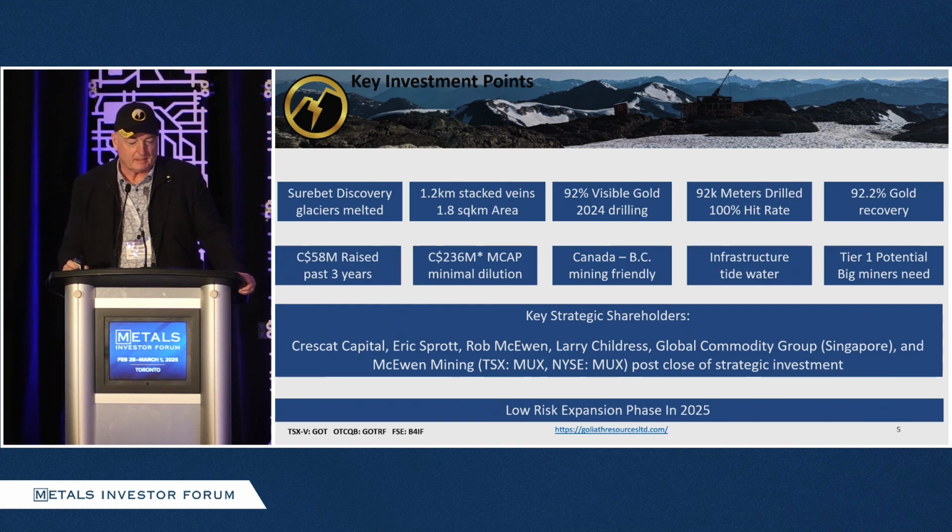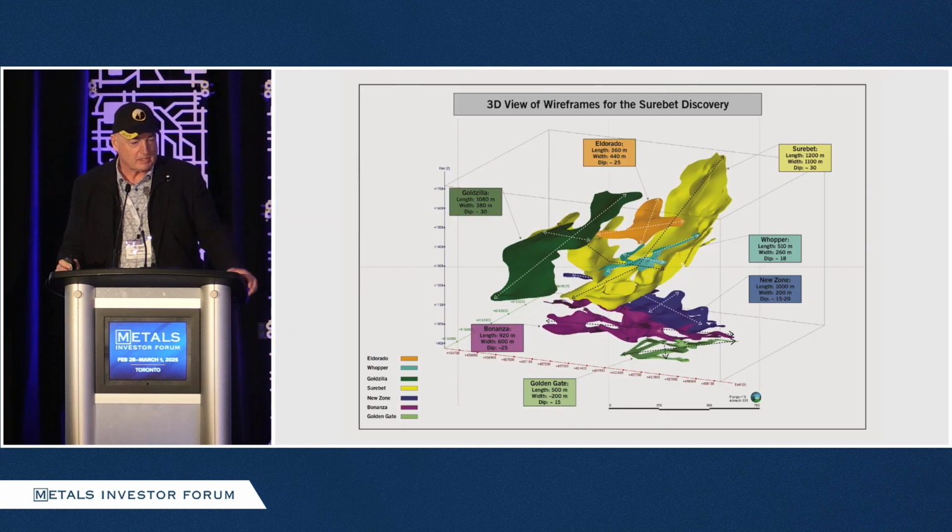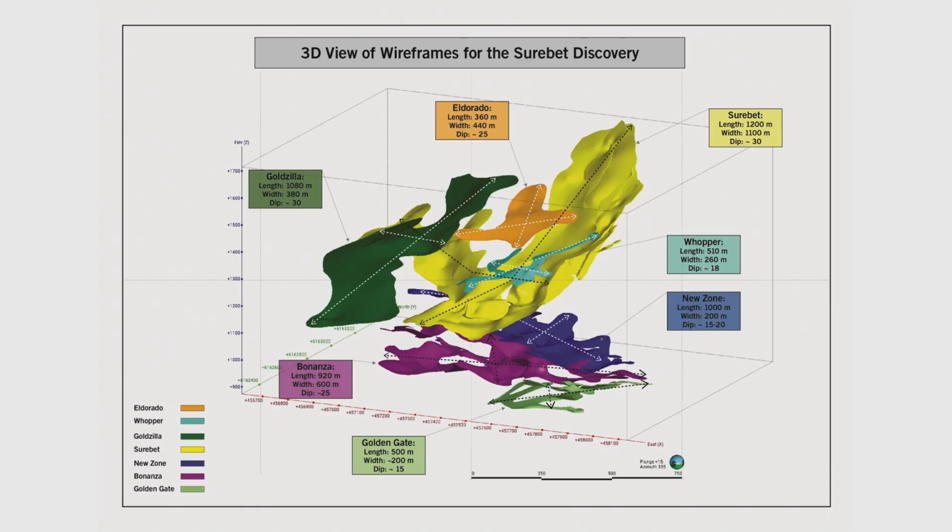So really at this point, we've taken all the risk over the past few years. 2025 and future, we're going into the low-risk expansion phase here. Again, it does remain open. And here's our updated model. We just announced all of our results last week. And again, we've hit on every hole, 100% hit rate.